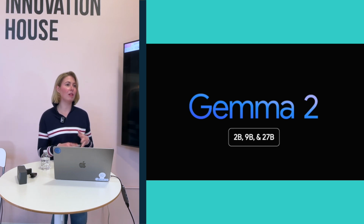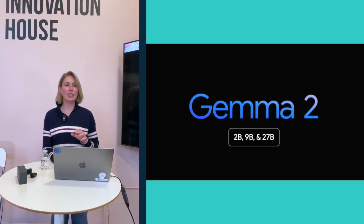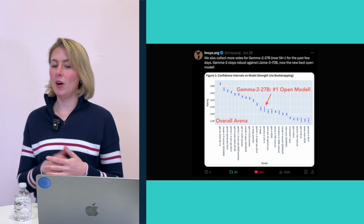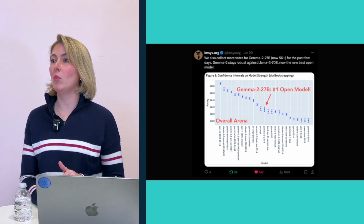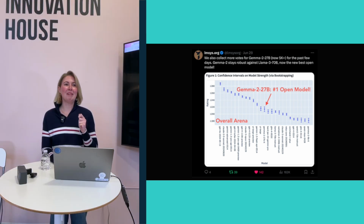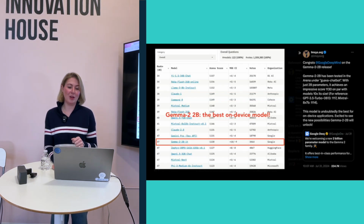billion parameter model, a 9 billion parameter model, and a 27 billion parameter model. And each one was designed with a very specific purpose in mind. The 27 billion parameter model is our powerhouse model. Upon launch, it stormed the LMSys leaderboard and was the number one open model, which means that it outperformed models 2 to 10 times larger. But what I'm particularly proud of is the performance that we've achieved with our smallest models.